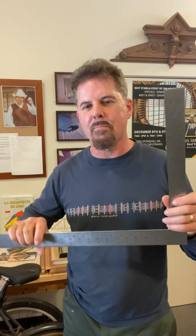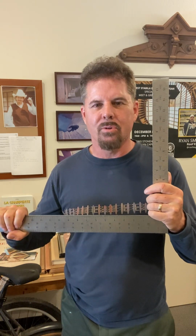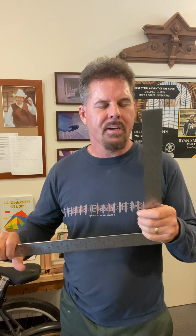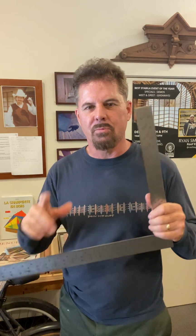And it doesn't matter whether it's an irregular roof or a standard roof, natural roof. We can do it all with the use of this and a miter ruler, which is basically a drawn out right triangle.